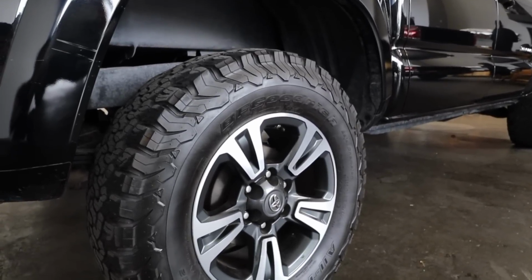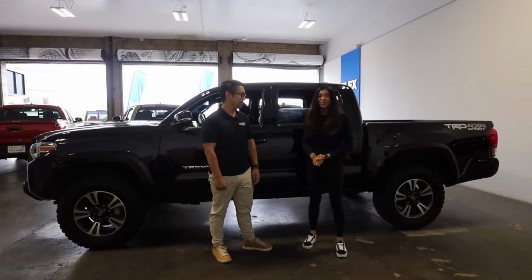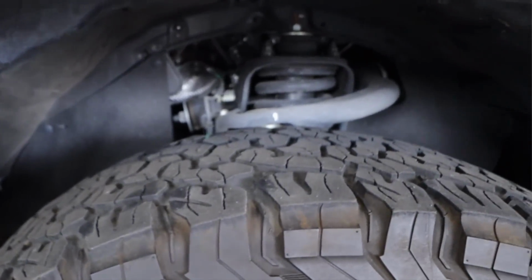So this is it, the 2017 TRD Sport. It's pretty bone stock. It was a good find. Everything looks pretty solid on it. I mean, it's got a good set of tires. I would say that's really the only modification I see on it.